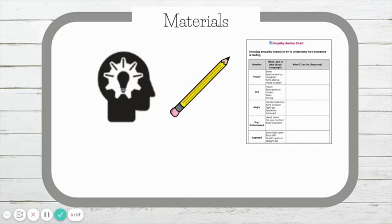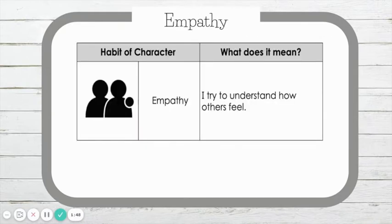Okay, learners, hopefully you have your pencil, your working brain, and your empathy anchor chart. And remember, if you don't have this paper, that's okay. It's called the empathy anchor chart because that's what our lesson is about today, empathy. As you research more about birds, you'll be sharing your work with a group or maybe even your whole class. And when someone shares their ideas or work, it's important that we show empathy.